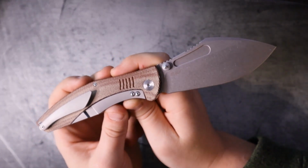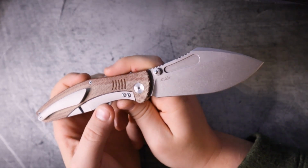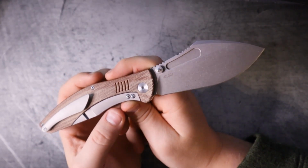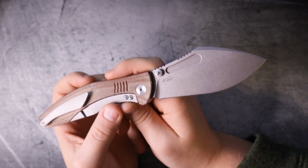I'm not part of the use your knife police. You buy a knife, do what you want with it. But I do like the encouragement, however subtle it may be, from the designer to actually use this and not be afraid of that. And I think that that's really cool.